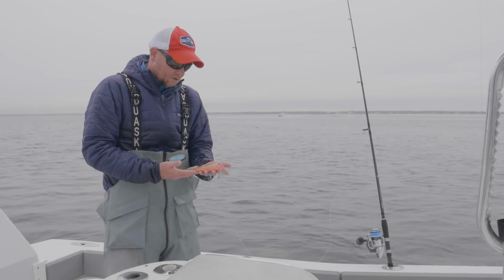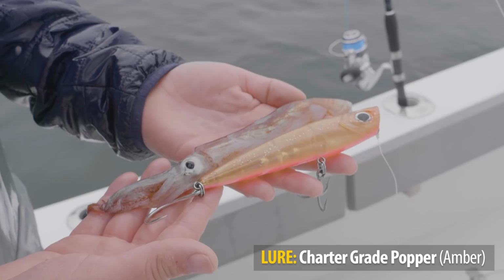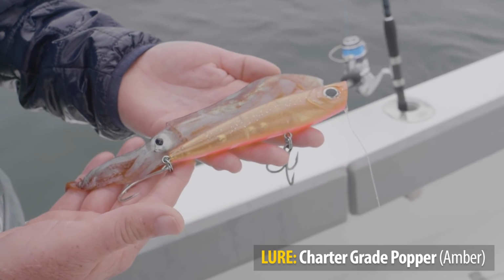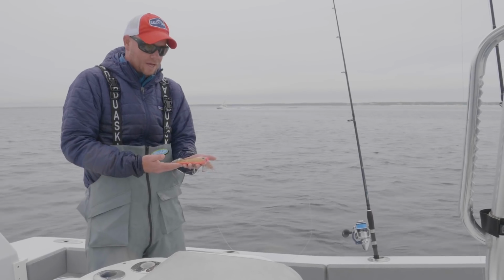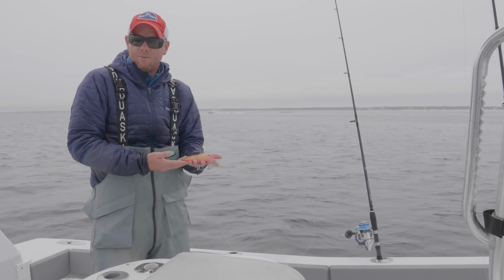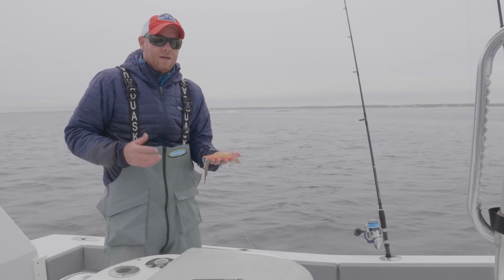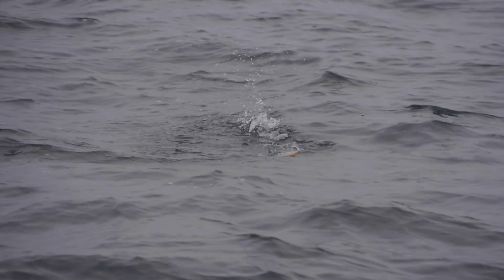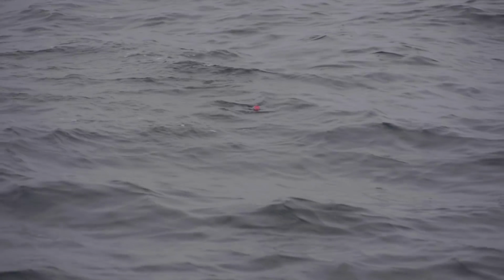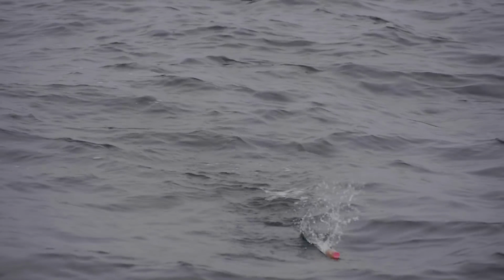The stripers today in Cape Cod Bay are keyed in on squid. The squid today we've noticed are small to medium-sized squid. You'll notice here that I have the Hogy Charter Grade Popper in the amber coloration. You can see that it's a perfect size, profile and coloration to match these squid. You also notice that it's a popper because these fish are scattering. When they're aggressively feeding, anything in the right color, size, profile is a good bet. But when you start blind casting, when the fish have been scattered and they're searching out the squid, a popper is great to create that commotion and call the fish in, draw attention to your lure.